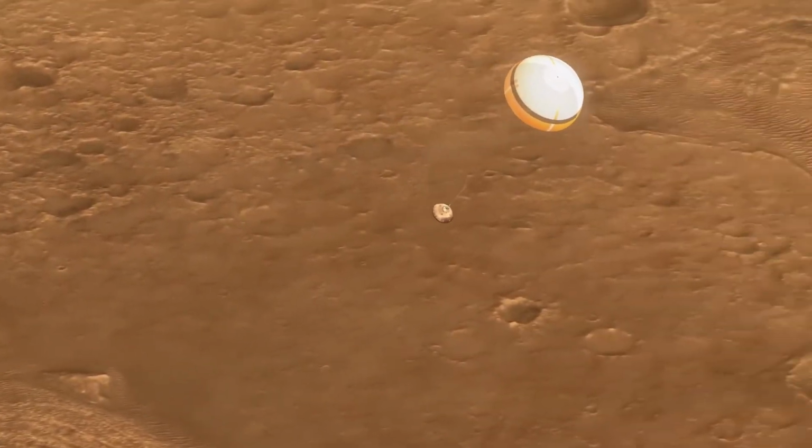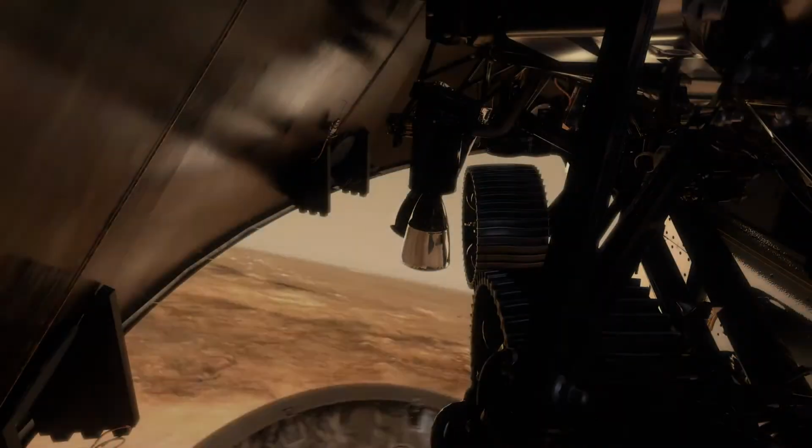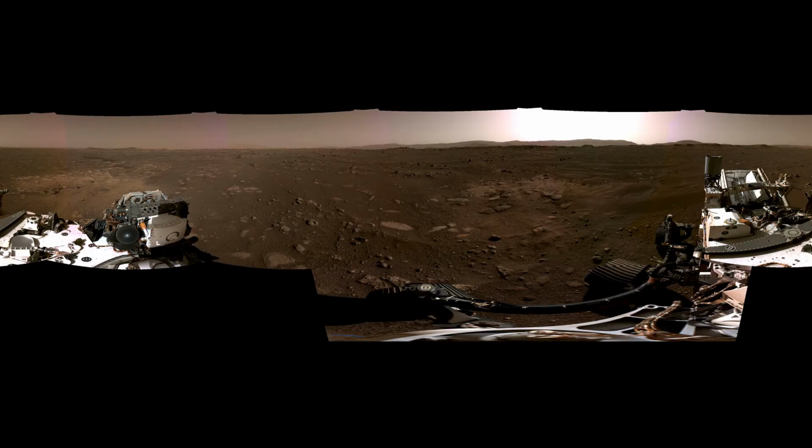And the mission's already been a success. The rover touched down successfully, and the search for life has begun. The rover has already sent back its first new pictures of the planet. One very unique and interesting thing about this rover, though, is that it will be the first to record sound on Mars, and the first time that we're able to hear what it's like on another planet.